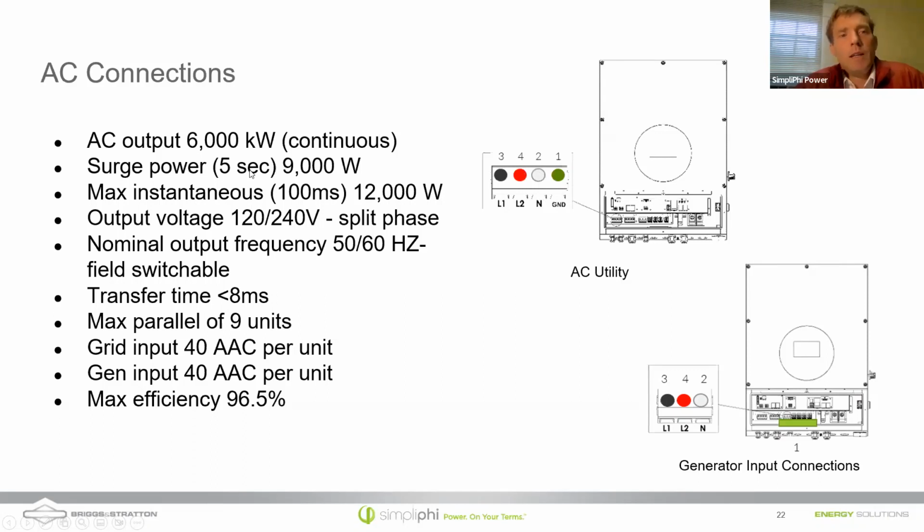Surge power. This inverter can surge for 5 seconds. I think I might have said 3 earlier, 5 seconds at 9,000 watts. So if you need to turn on some heavy electrical motor when that start winding kicks in and draws a large, big draw, right? Well pump, something like that, very large well pump at 9,000 watts. But we can do that.